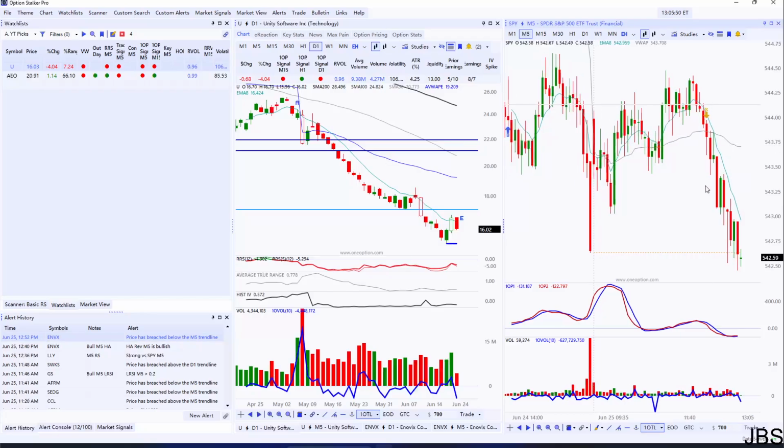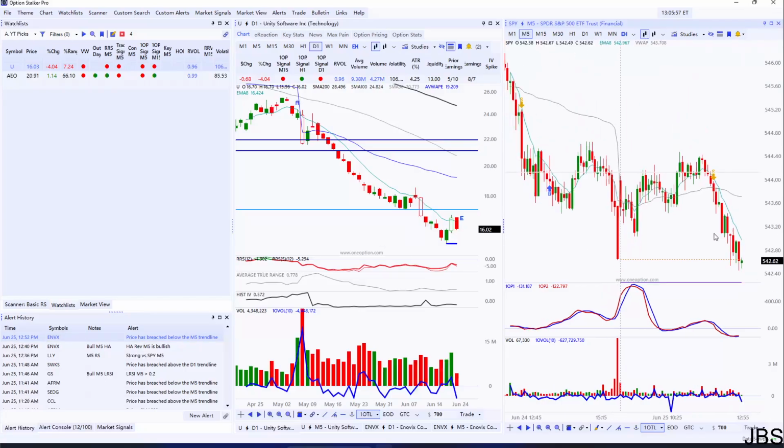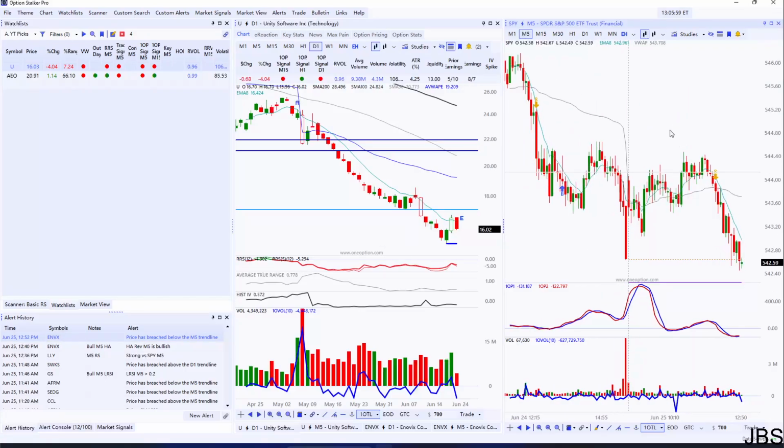Price action is okay. You can see that there is plenty of retracement in the moves. There's these tall bounces. So sellers have decent control here, not the best control, but not the worst control.